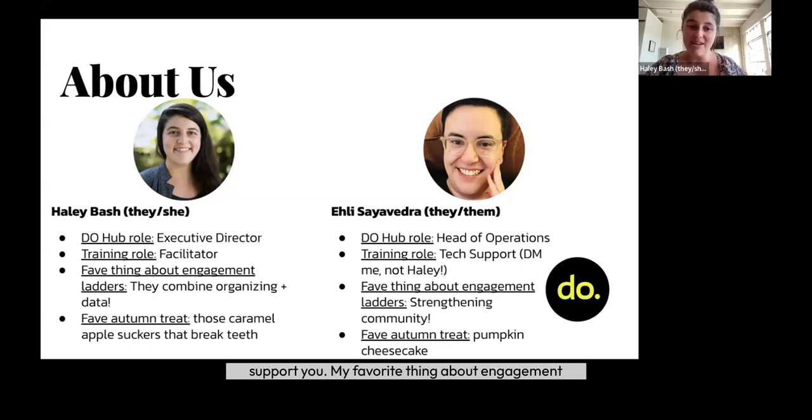My favorite thing about engagement ladders is how they combine organizing and data. I personally am a data girly. Don't worry if you're not, though, because the whole point of a donor engagement ladder is you do things in teams. And oftentimes there's other people in teams that really like data like I do.